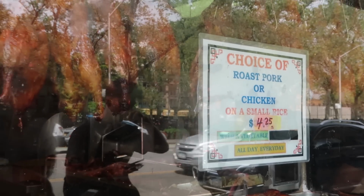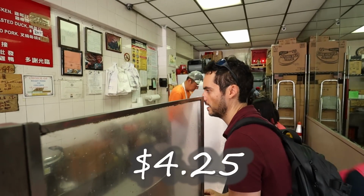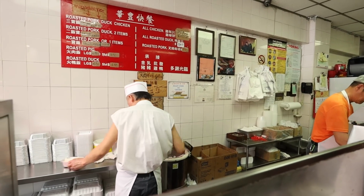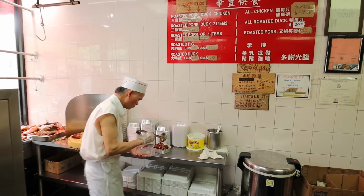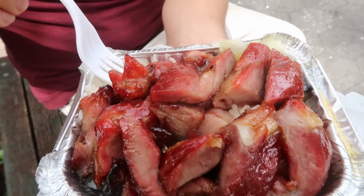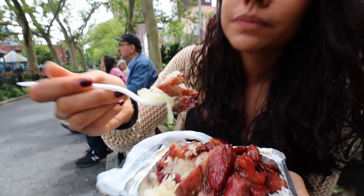I had my eyes on the roast pork with rice for $4.25 advertised on the window, and the staff inside are incredibly efficient. I could not believe how fast they made my pork and rice to go. You've got to take your lunch to the park across the street, a great spot. 2, 4, 6, 8, I lost count of how many pieces of honey glazed pork you get, but it's some serious bang for your buck. Pair that with some cabbage, white rice, and this is a solid meal from a very solid place.